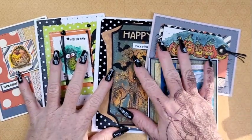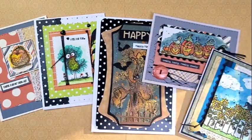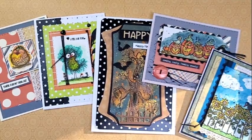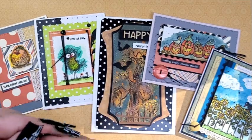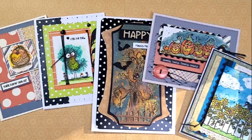I'm also going to be working on the video where I watercolored these cards, and I don't think I'll release them both on Sunday. I'm definitely not going to get anything else released today, but both of those videos will be coming at you very soon. And then I have some other design team work coming up, etc., etc.